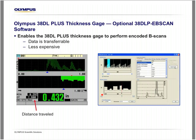So obviously, flaw detectors have an advantage with scanning. They can provide a lot more data than thickness gauges can. But the advantage with the encoded B-scan on the 38 is it's significantly less expensive, and it still allows the user to have a scanning option with a thickness gauge that tracks the distance traveled. So they can do a scan of a pipe, see where the worst corrosion is, and then go back and do a more in-depth measurement in those locations.